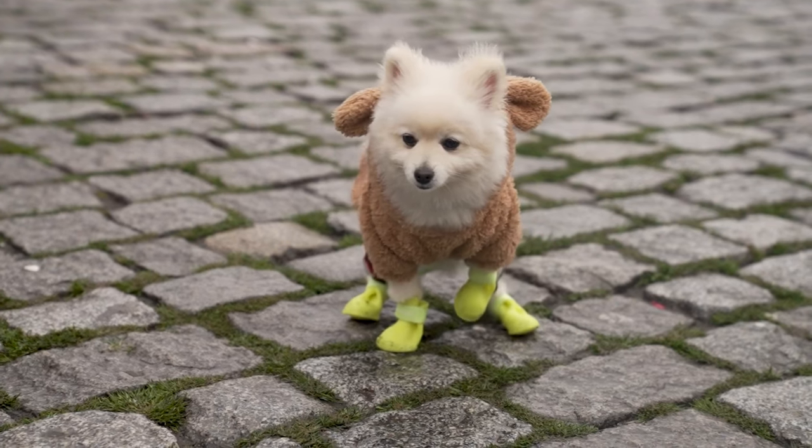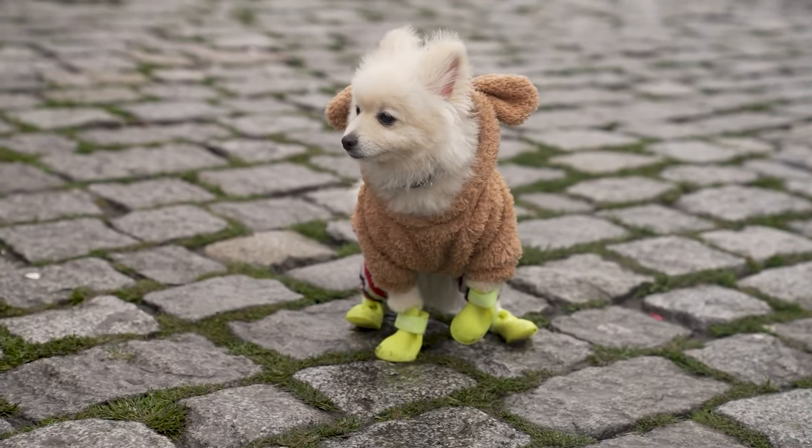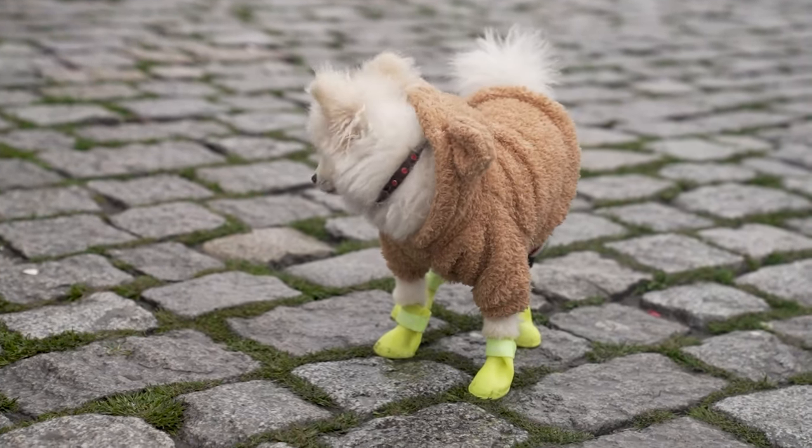This little dog has clothes and four little shoes. What? Shoes for a dog? Poor little dog.